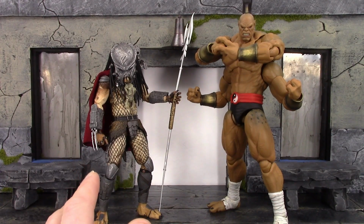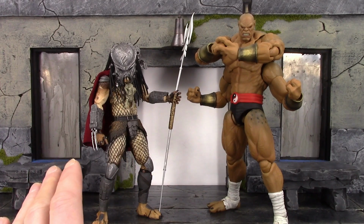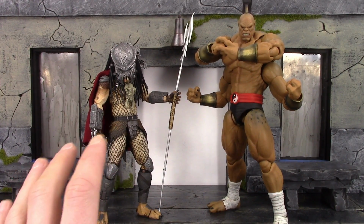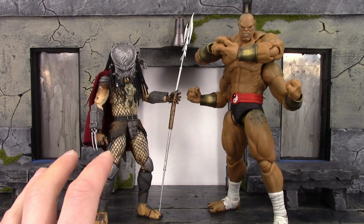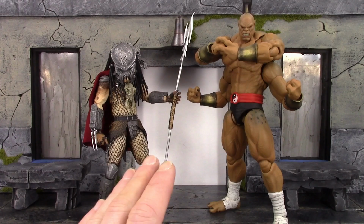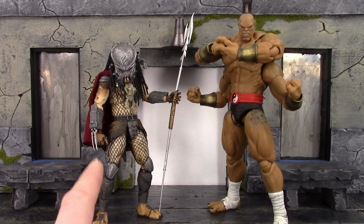So right here we do have the NECA Ultimate Edition Ahab Predator. They did make an older one, a San Diego Comic-Con one, a few years ago with the older articulation and body mold and everything with not as many accessories, and this one is loaded with accessories, updated articulation, and the detail was just executed extremely well on this Predator. And it is my favorite Predator, but it's also my favorite NECA Predator figure as well.